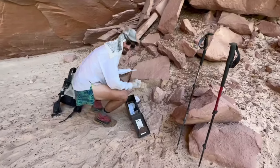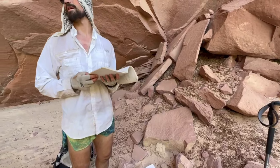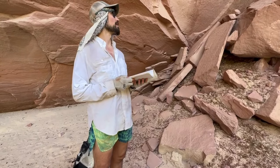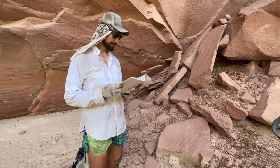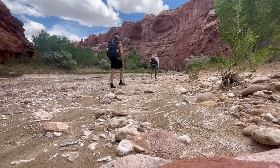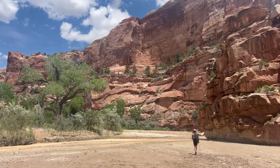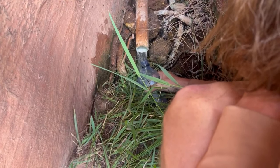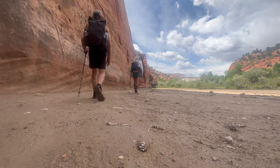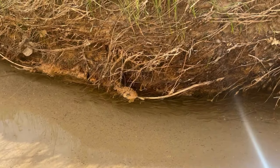They said they didn't even have a waypoint. They just said they wandered up the side canyon and saw it. So that's pretty cool. Yeah, those are just fish. Look at them all, you can catch one.